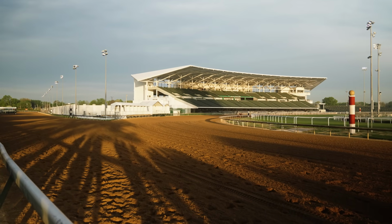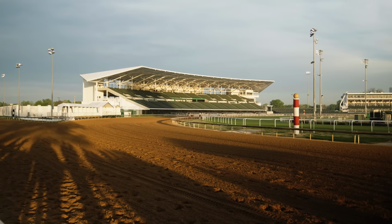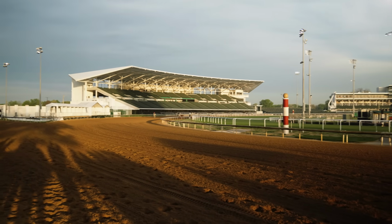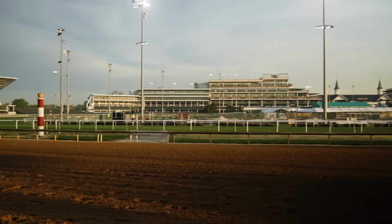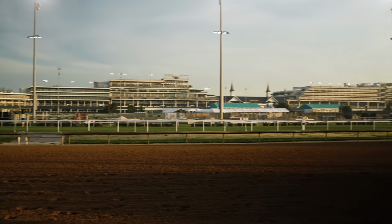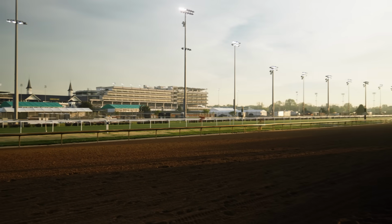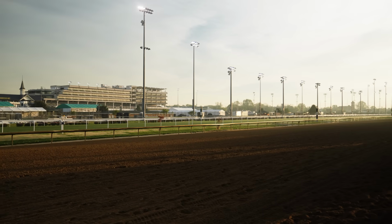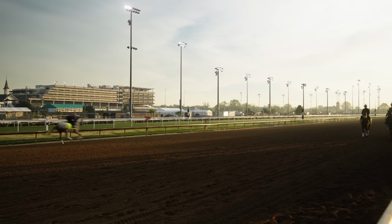All right, folks, here we are, rail side. If you get a look at our track, it's mostly sand. It's sand, silt, and clay, and it's pretty much been the same surface for 151 years now. Now here comes Sandman right here to our left. Beautiful gray, pretty face on him. He's been getting a lot of buzz back here in the morning. So there's Sandman.